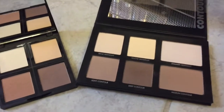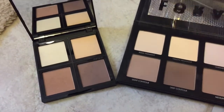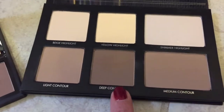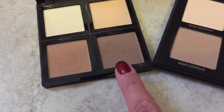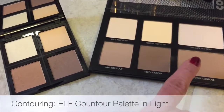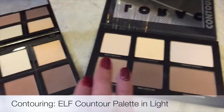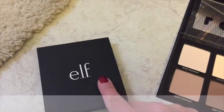Okay, they're very similar in colors if you look at them, but this contour shade right here for the e.l.f. one is just the bombicity. I love that shade, and it's somewhat similar to this, but it's like a combination of these two. This I love. And the good thing about picking a palette for contouring is that I have highlights and bronzers also in it. But if I were to pick of these two, definitely the e.l.f. would be my pick.